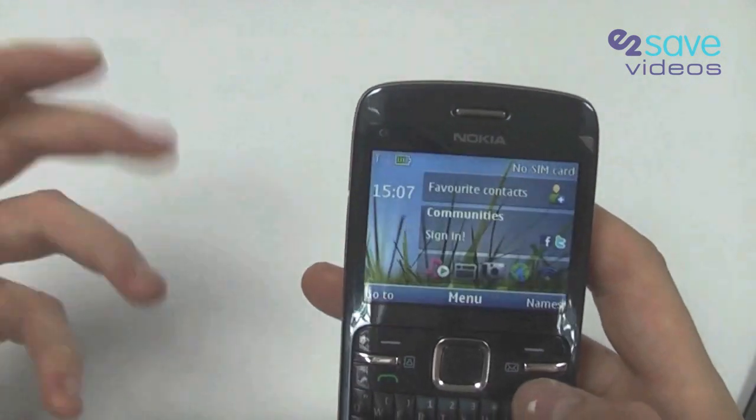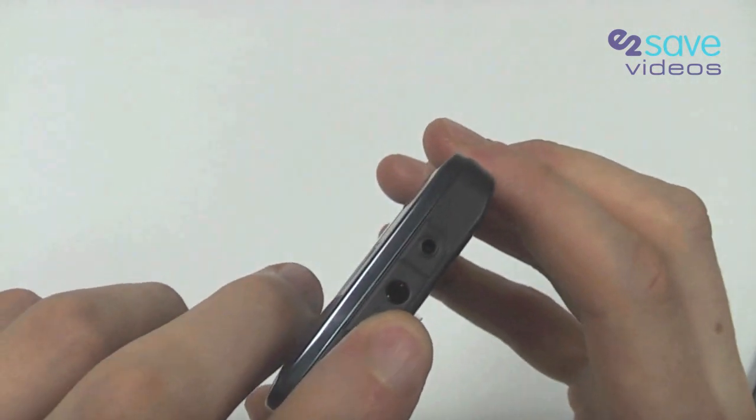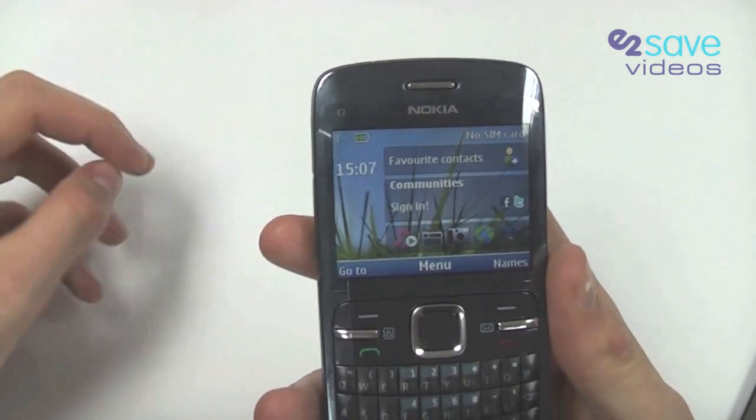You've got an FM radio, music center, also video recording at 15 frames per second, a 3.5mm headphone jack there for listening to your music with a standard pair of headphones, a good audio quality, and a great price.